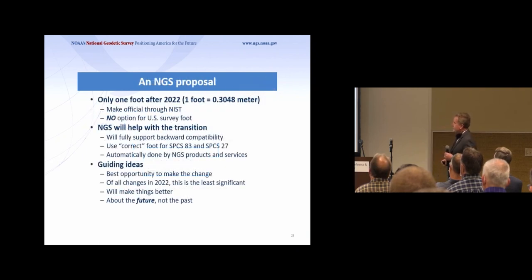And so this is just some bullets from the National Geodetic Survey. Originally the change to the U.S. survey foot was going to occur in 2022. The question was asked, since we're delaying the datum change, is the foot change going to be delayed? And the last word we've got from NGS is no, that the U.S. survey foot will retire at the end of 2022.